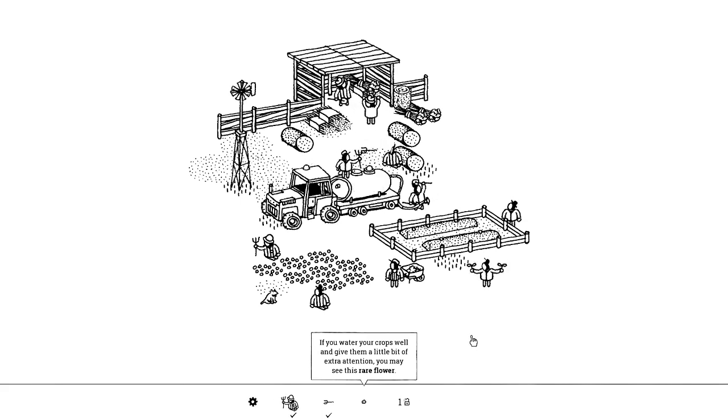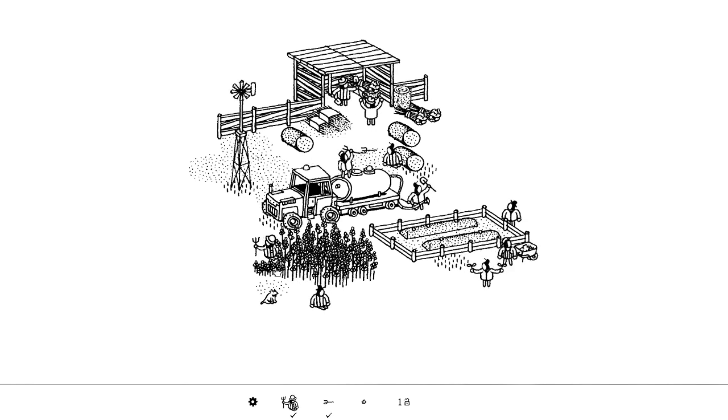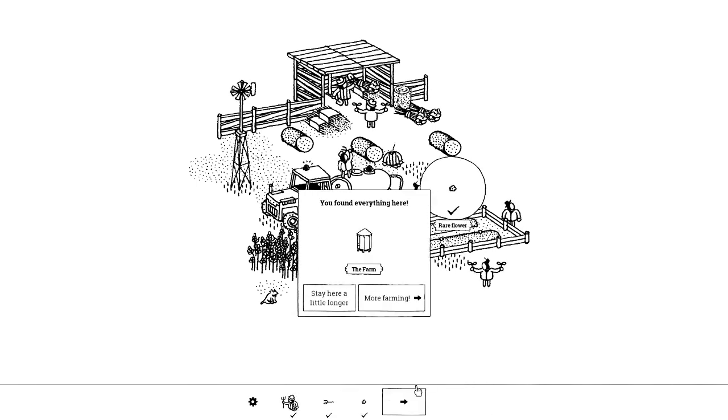If you water your crops well and give them a little bit of extra attention, you may see this rare flower. Where is this rare flower? Where is this? Okay. That's it. And then will that then sprout the rare flower? Awesome. Let's go on to the next one.